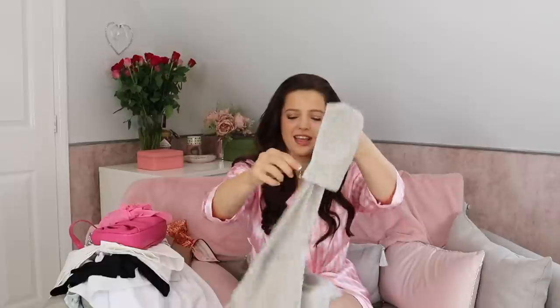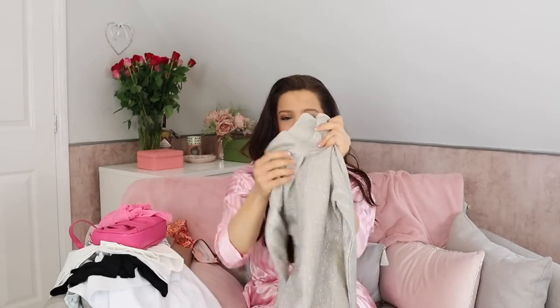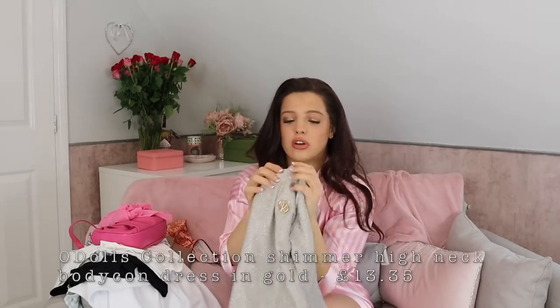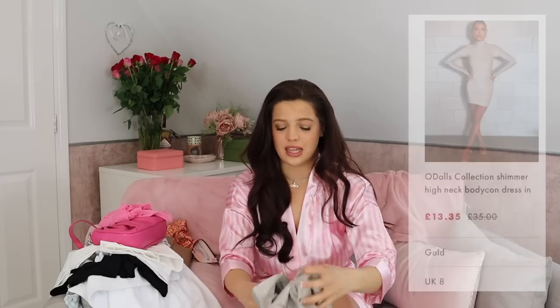But yeah, disgusting. Next, we have this gorgeous, gorgeous, right. Me and ODolls have like a special bond that just can't be broken. They're absolutely beautiful. I love it. And they've got loads of stuff in the sale on ASOS. So cute. And I've got this gorgeous high neck, really, really short, sparkly dress. And I just love the ODolls embellishment here. I think it's absolutely beautiful. And I think this is such a classy piece.